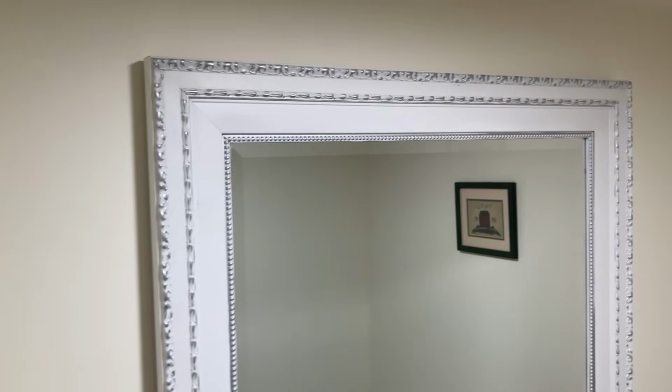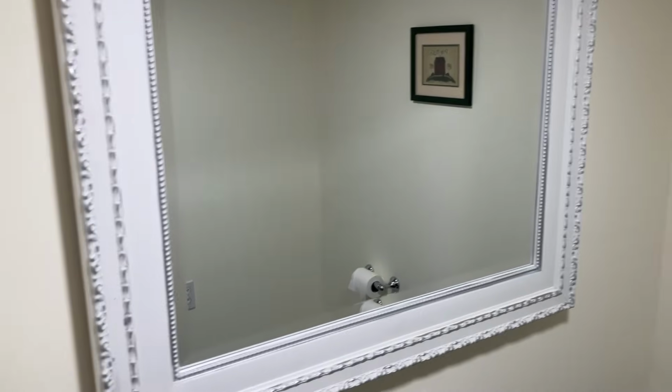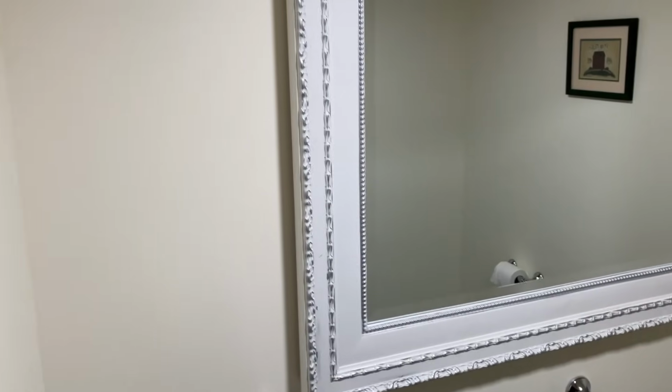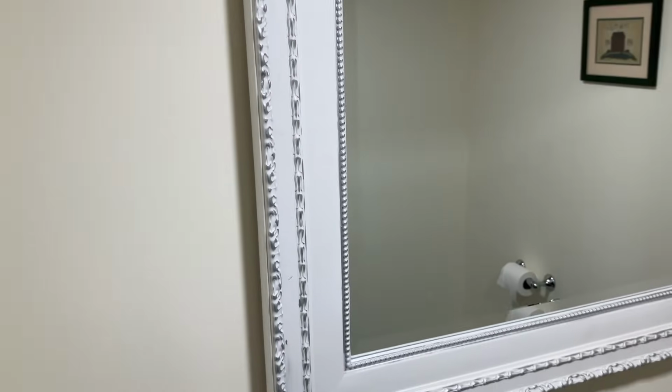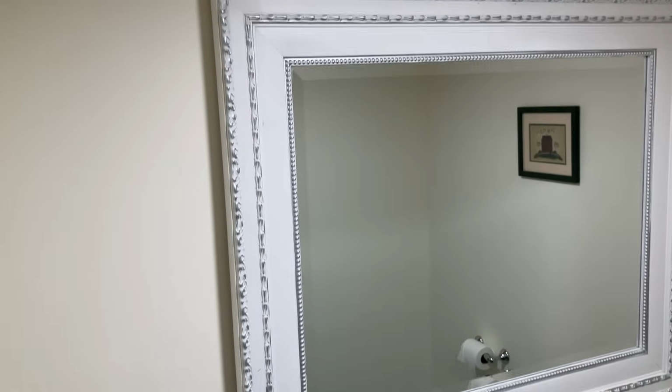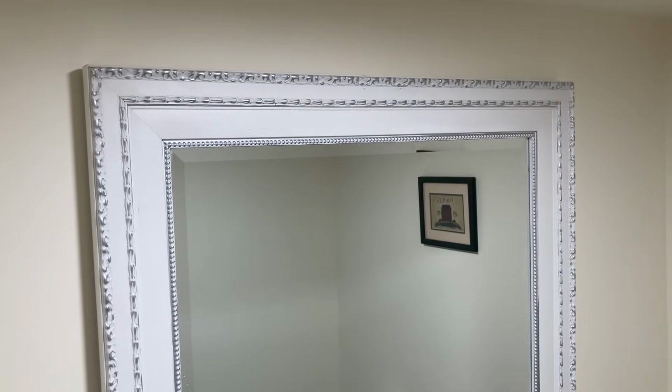This beautiful, gorgeous mirror, centered in the bathroom, gives it a lot more depth, making the room look bigger. Look at this. It's got a beautiful design around the mirror itself. Silver on white. It just complements this room so much. It's amazing how this came out perfect. And guess what we paid for it?